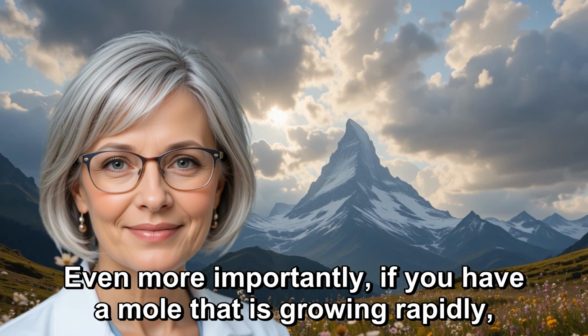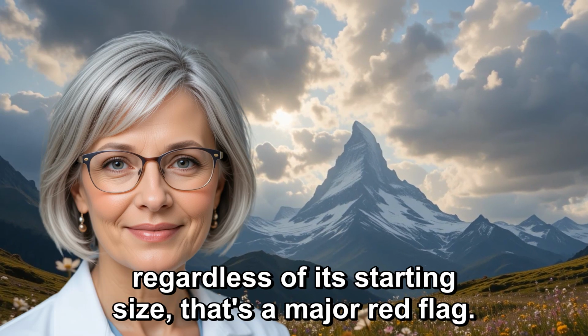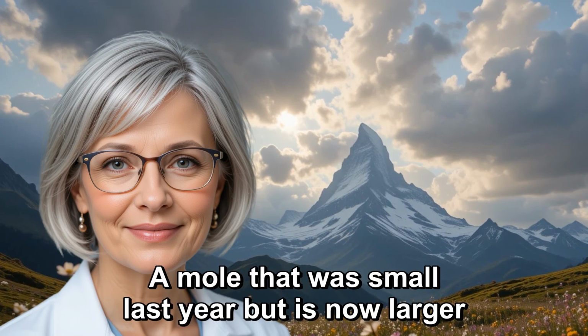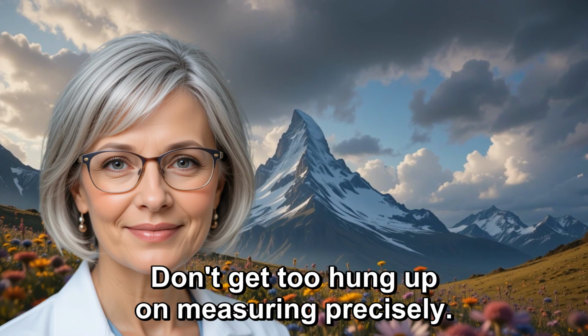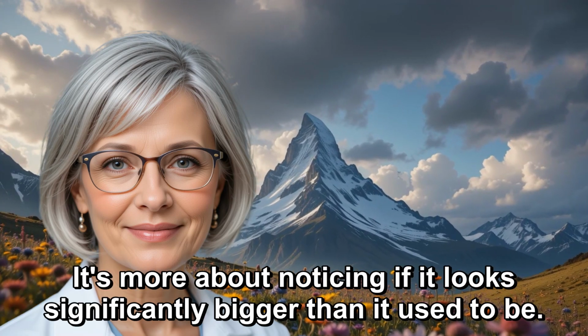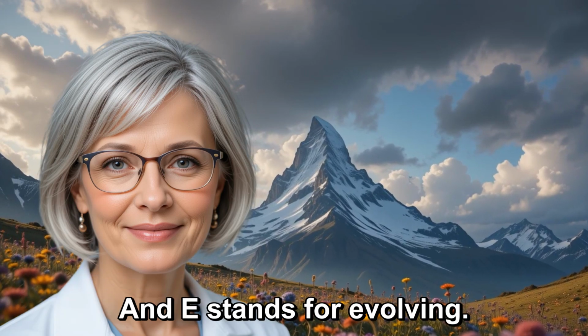Even more importantly, if you have a mole that is growing rapidly, regardless of its starting size, that's a major red flag. A mole that was small last year but is now larger is exhibiting a change in diameter that needs attention. Don't get too hung up on measuring precisely. It's more about noticing if it looks significantly bigger than it used to be. And E stands for evolving.